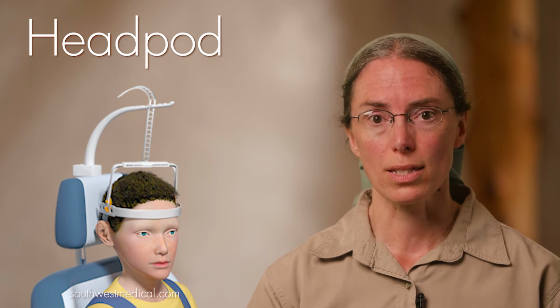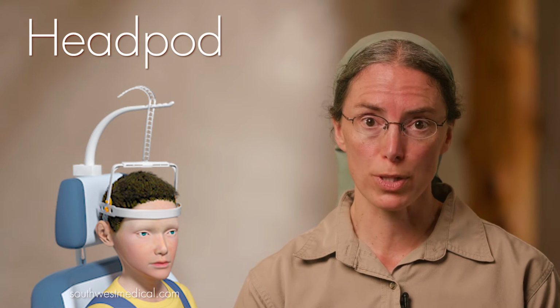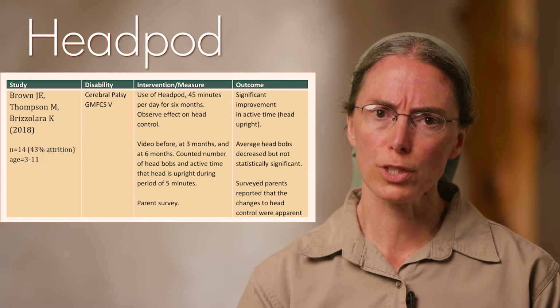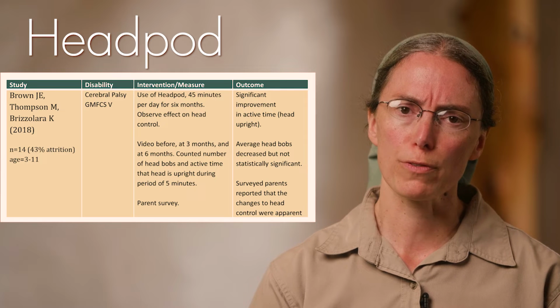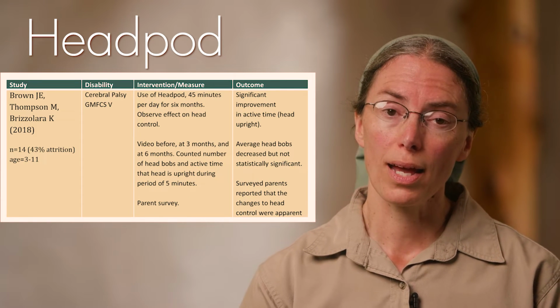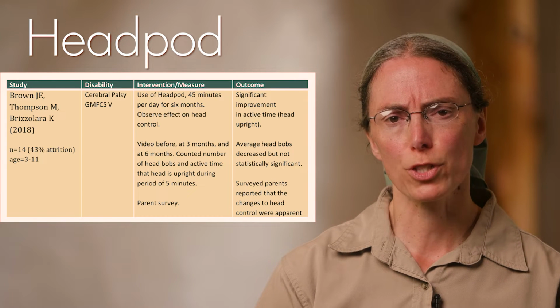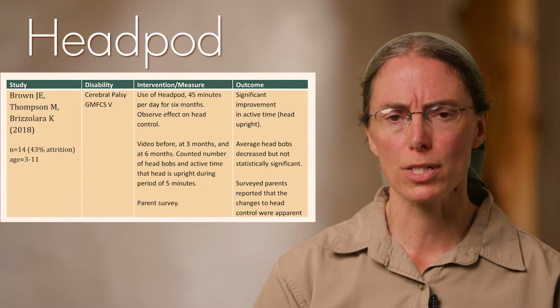This 2018 study is with the head pod, which gives support to the head while allowing for neck rotation. The study began with 14 children, although not all stayed through the full 6 months of the study. And in that time, there was significant improvement in the ability of these level 5 children to actively maintain an upright position of their head.